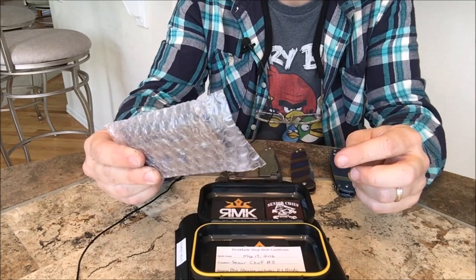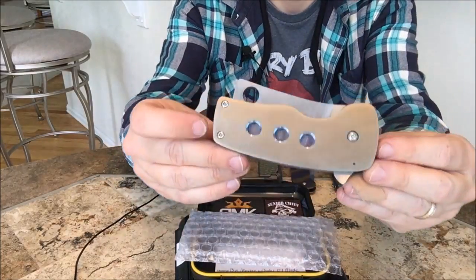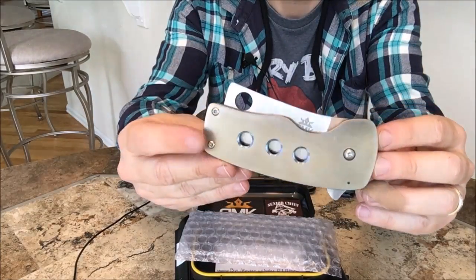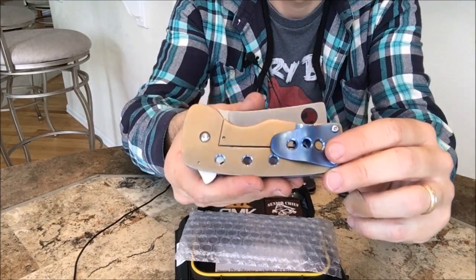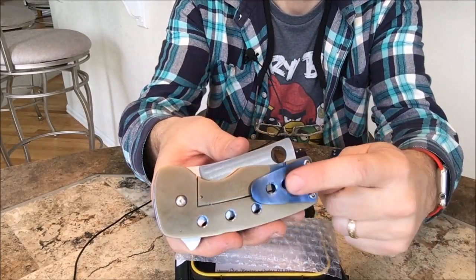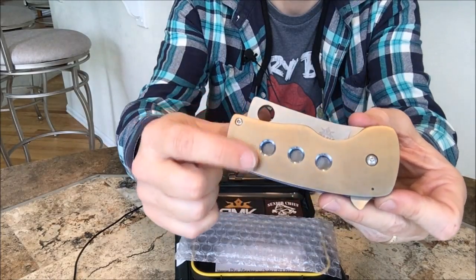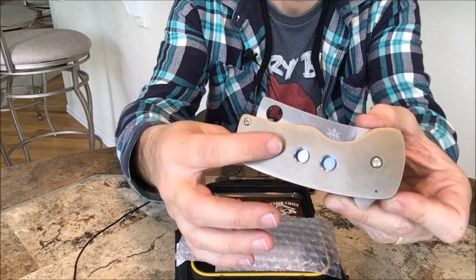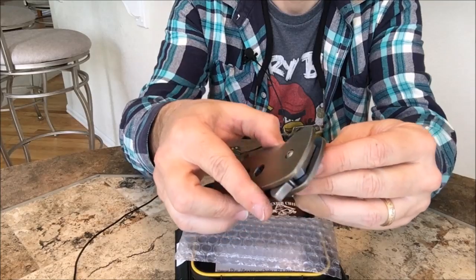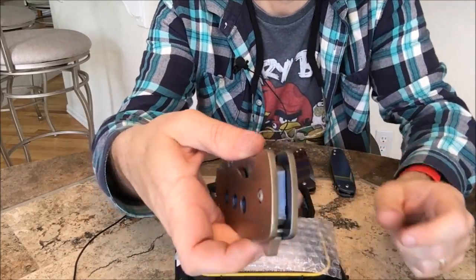So this one is Senior Chief number 3. And this one has holes, milled holes on both sides. On the bottom here, on the front here, and then on the pocket clip. And it is anodized bronze on the flats and blue on the inside and blue through the holes. And then a blue pocket clip, and it's hard to see, but there's blue on the inside as well. On the inside of each handle is blue.